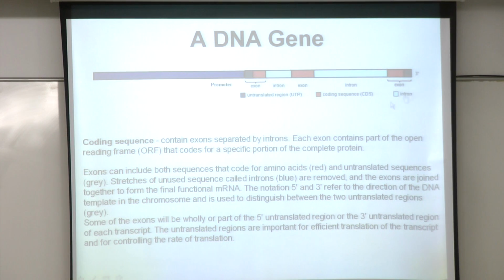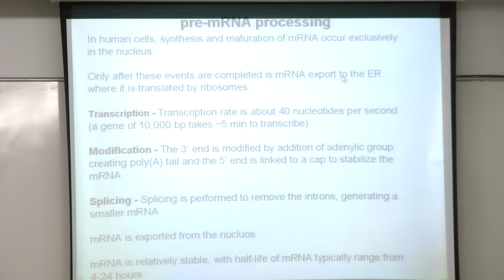The coding sequence contains exons, the red, which are separated by introns. The mature mRNA, the coding sequence of the RNA, is composed only of exons. The introns will splice out, okay? There are mainly two extra non-coding regions within the first and the last exon, which are regulatory also for translation. So, from the whole gene, just the red parts will be translated into protein, okay? The promoter is a regulatory place, and also the introns. Now, let's talk about the pre-mRNA, the mRNA that gets transcribed inside the nucleus.